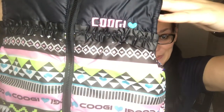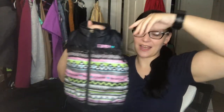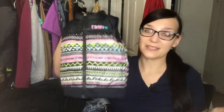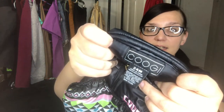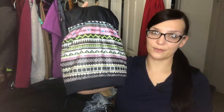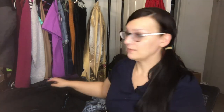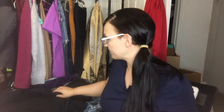It's by Coogi, which I find Coogi. I just have not found a grandpa sweater by Coogi yet. A girl can dream. But this was so cute, and it like it weighs nothing. It's just a little puffer vest. Ugh, it's hitting me in the face. And it's a size 24 month. Here's the other tag. How cute is this? I mean, if you're into bougie stuff for your child, if that's your jam, maybe you want to pay me 15 bucks for it. Okay, cool.